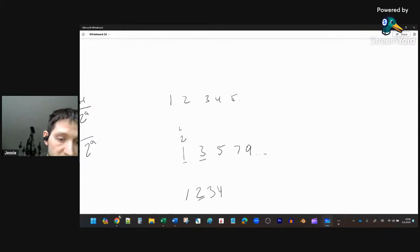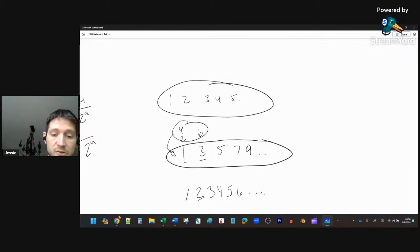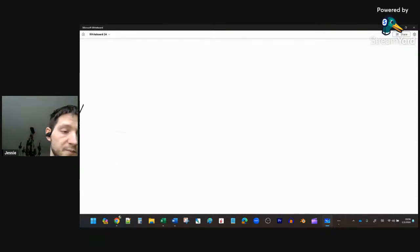So maybe I'll write it up here so it'll be easier to see. 4. Then we already have 5, 3's double, 6, and so forth. So what I've chosen to say for this conjecture is you don't need to solve for every single number. You only need to solve for the odd numbers because the even numbers will be divided by 2 to arrive at the odd numbers.